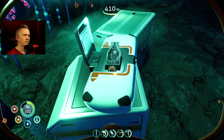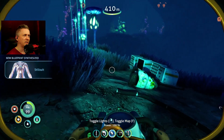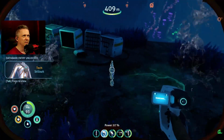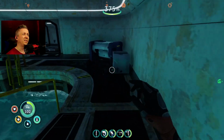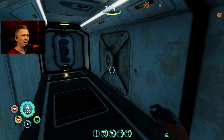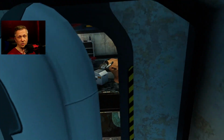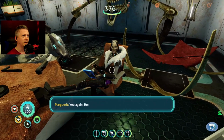Ooh, data box. Steel suit, right here next to Crazy Marge's base. Also, spy pengling fragment, if I didn't already have it. While I'm in the area, let's say hi to Crazy Marge again. Or if she's still at the greenhouse, which we might be hoping. Oh no, she's back. Hi.